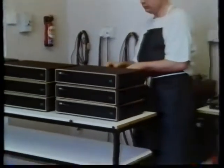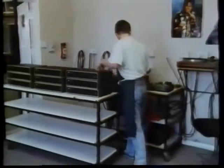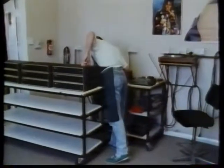This is the final test, a pair of human ears, making sure every piece of equipment sounds just the way it's supposed to.